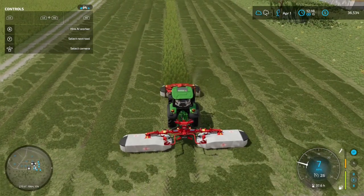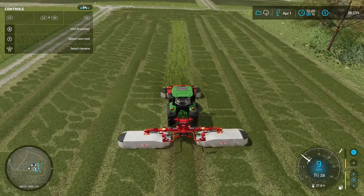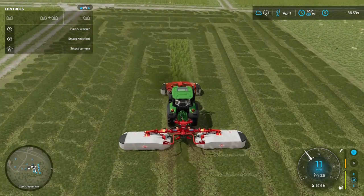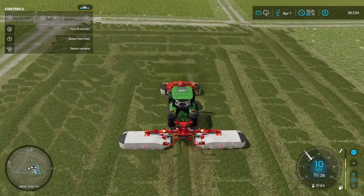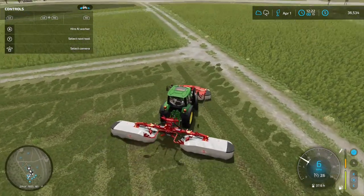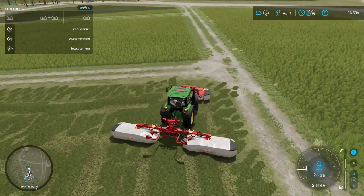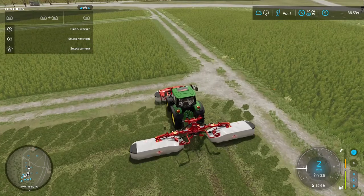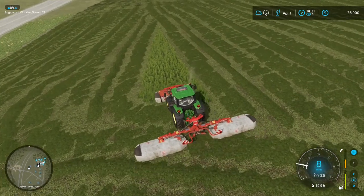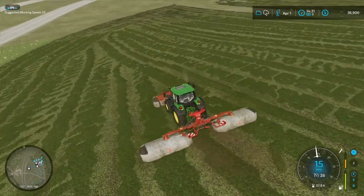And this is one field finished here in just a second. We're moving on to the next one. There we go. This field is done. So we'll get this side finished up, and then I'll come back with you. All right, we're back. We got all the fields on this side of the road mowed. Hey, that rhymed.